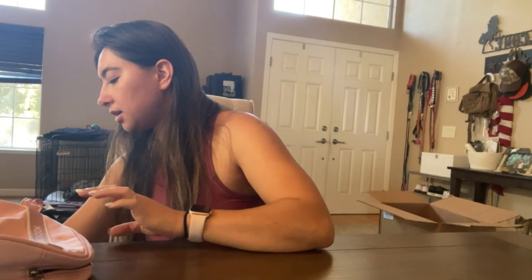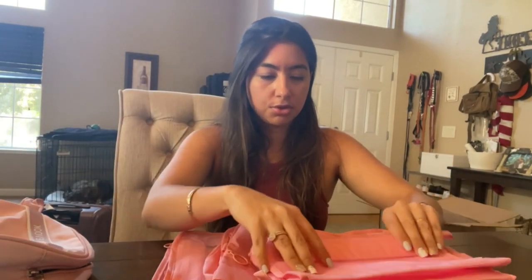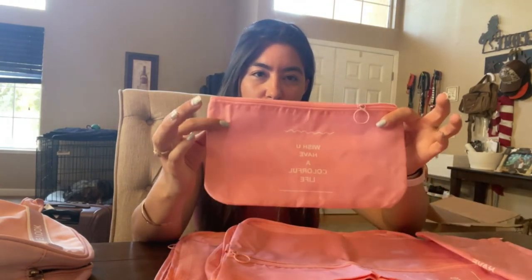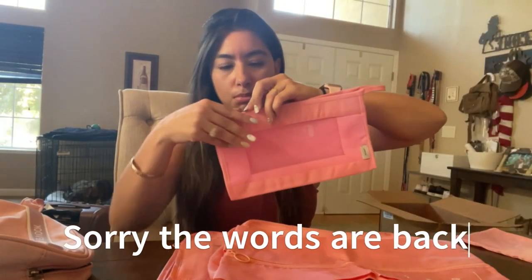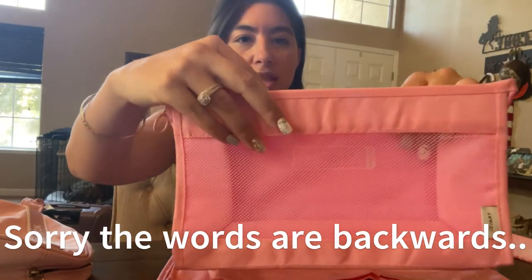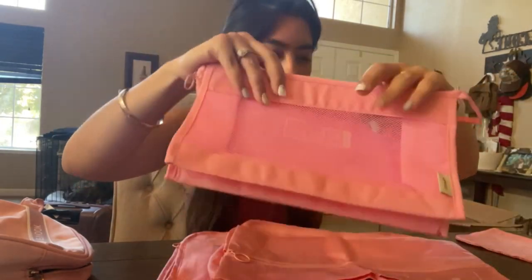All right, and our next item is a whole bunch of packing cubes. I've been using a few packing cubes for years now, and I just wanted a matching set. Kind of like some of the other stuff, there's words on the ones that I bought. I think it's an 8-piece set. Check the link down below. But that does say, wish you have a colorful life on some of these items. But you get a laundry bag for dirty clothes, a mesh pouch that looks like they labeled it for cosmetics, but you get one of those.